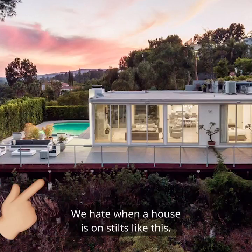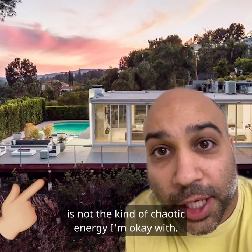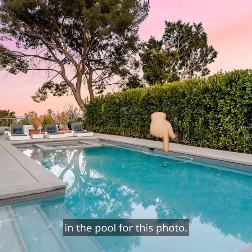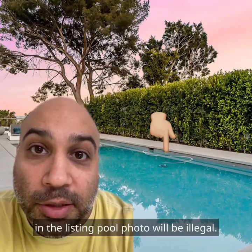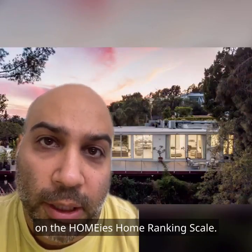We hate when a house is on stilts like this. A home on the hill like this is not the kind of chaotic energy I'm okay with. Finally, we hate that they left the vacuum in the pool for this photo. When I'm president, leaving the vacuum in the listing pool photo will be illegal. This home ranked 3 out of 5 on the Homies Home Ranking Scale.